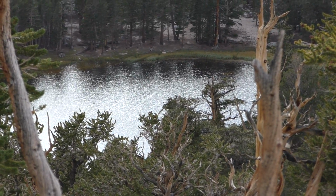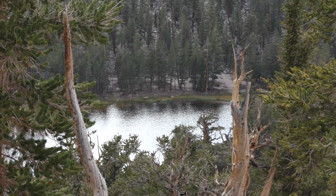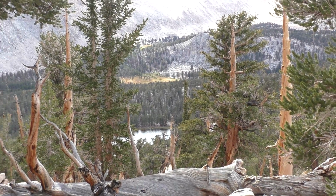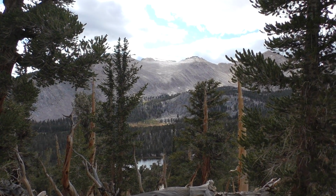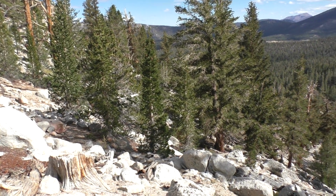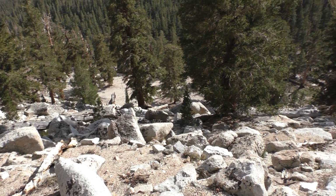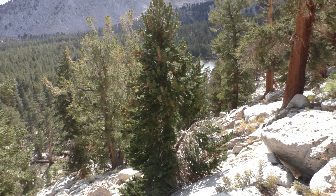Just spotted a lake down there that I wasn't expecting. Does show up on my map data though. No name. Have to go down there and check it out. Hill got a little steeper, but doesn't look like it'll last too long. And it looks manageable. Mystery Lake is right over here.